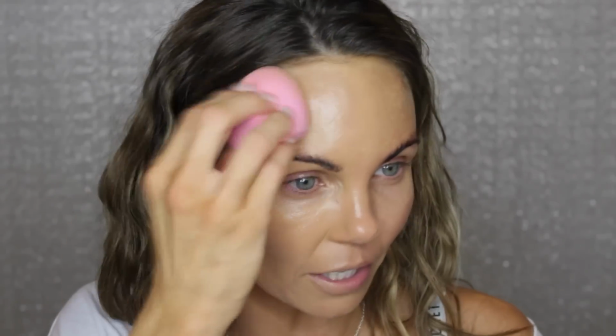This is really pretty, you guys. Like, really pretty foundation. I like this. I like this a lot. Okay, I'm going to put a little bit more on the back of my hand. And I'm going to go in with the sponge on this side.